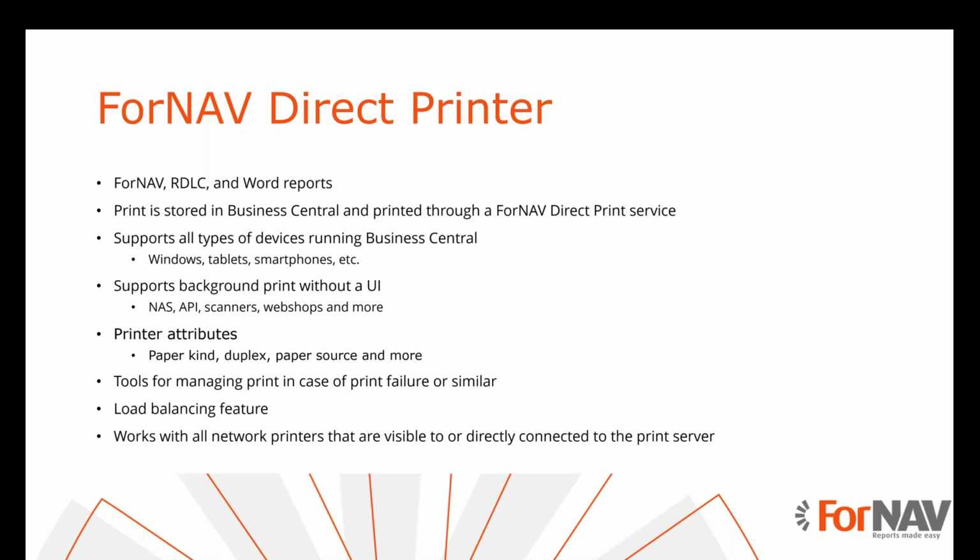And this works with all network printers that are visible to the print server or directly connected to the print server. And a print server in this respect is a ForNAV Direct print server, of which you can also have several. So if you have a need for setting up several of these print servers, you can do that.